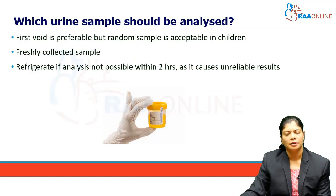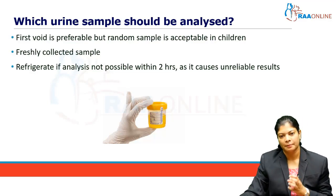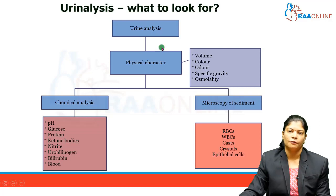Now, which sample should be analyzed? The first void is the preferred sample, but a random sample is still acceptable in children, and we have to go for a freshly collected sample. If you're not able to analyze it immediately, the best would be to refrigerate the sample and perform the analysis at the earliest, because when you process a freshly collected sample, the results are more reliable. So it is very important for you to use freshly collected urine and refrigerate it only if it is not possible.